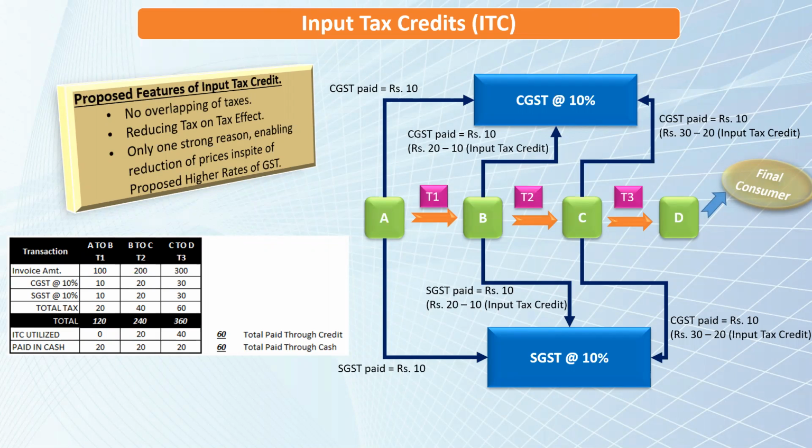Hello, everybody. Let's discuss input tax credit under GST. What are the conditions to be fulfilled to claim ITC? So let's start.